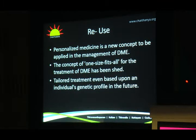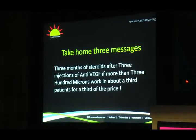And we may have to reuse. What I say reuse is that personalized medicine. Each patient you don't label as anti-VEGF or steroids. You might have to mix and match all these things. As the good doctor said, some patients you might still have to go back and give a good laser treatment also. So a simple take-home message, which is not very scientific.